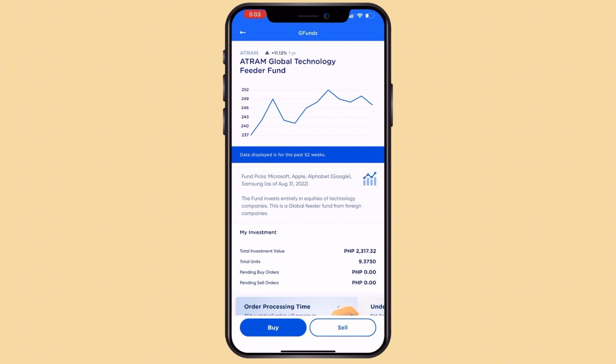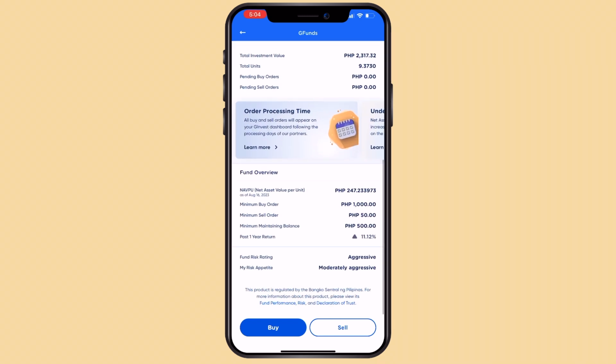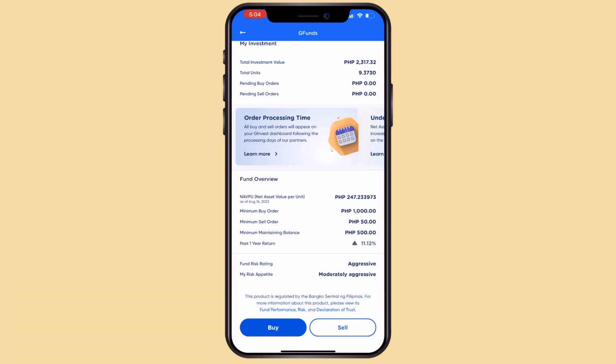Ang stocks inside this fund are Microsoft, Apple, Alphabet or Google, Samsung as of August 31, 2022. And it says here the fund invests entirely in equities of technology companies. Okay, so before ako nag-invest on this fund, of course, ni-review ko muna what companies this fund consists of. In order to know what a feeder fund is, pwede nyong i-check tong video na to. Okay, so you can see the other details dito.